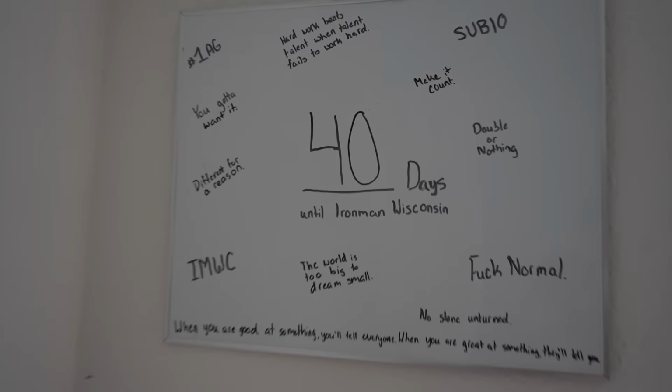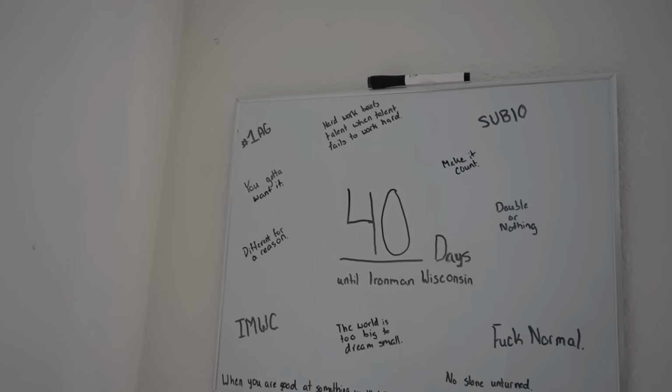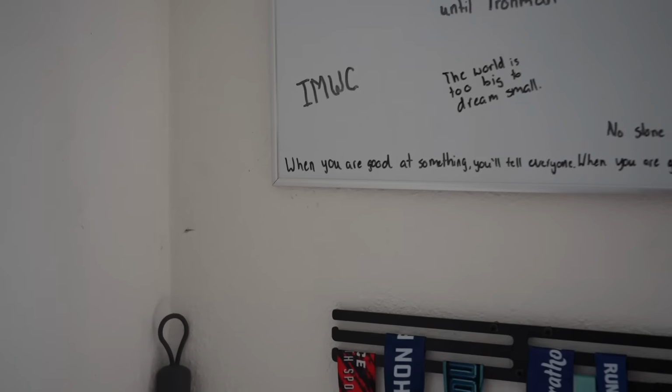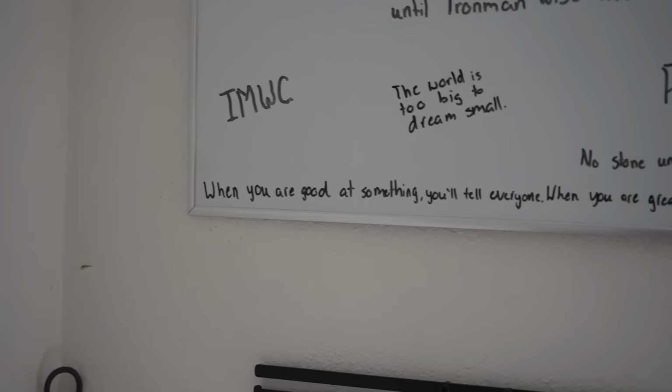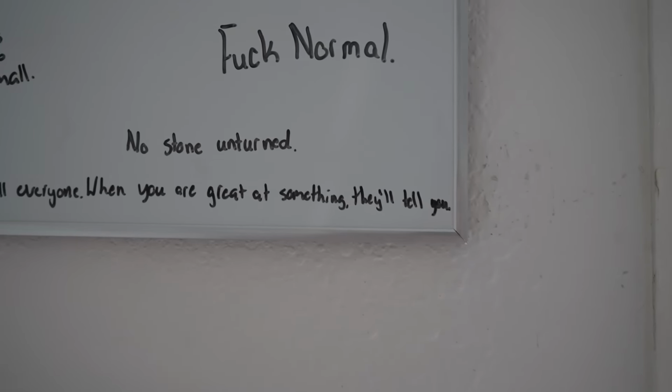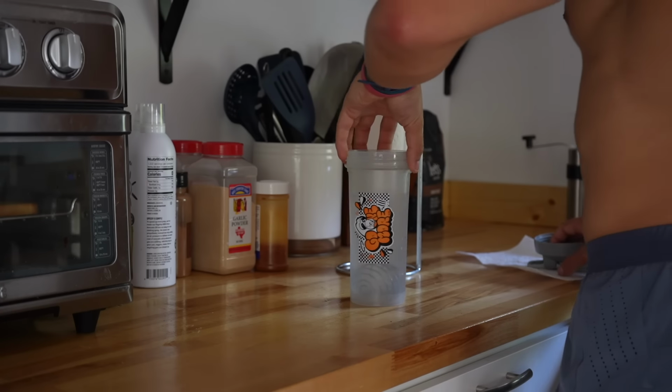And then we're going. Also, 40 days out from the Ironman, and I've been adding just one quote every day. Today's quote was the absolute classic: when you're good at something, you'll tell everyone. When you're great at something, they'll tell you.